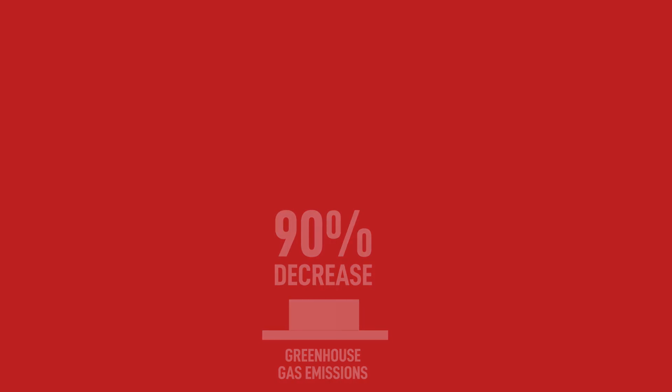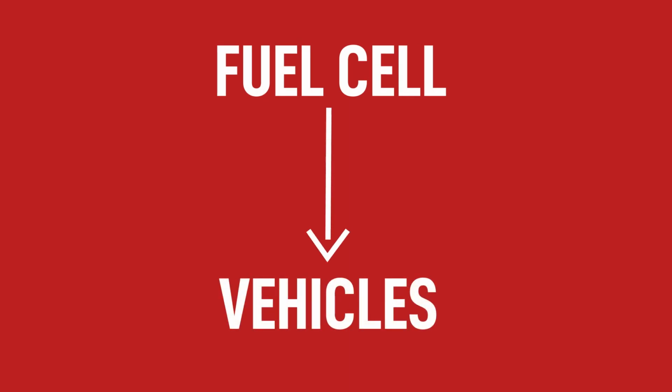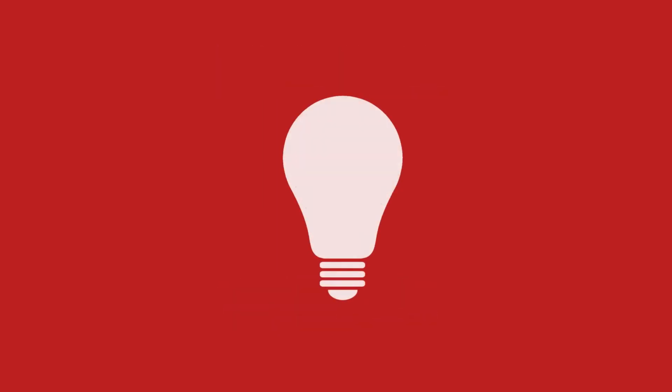So, there you have it. Fuel cells and fuel cell-powered vehicles. An ideal alternative pathway for energy generation. You might not have learned how to drive one of those vehicles today, but now you know how they're powered.